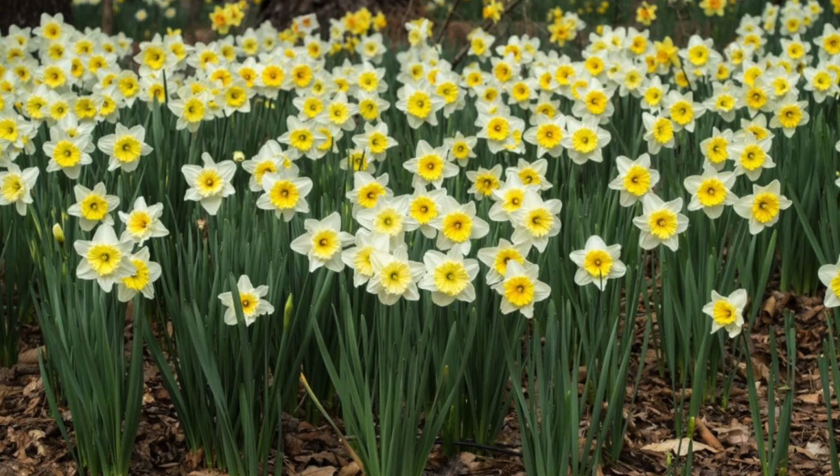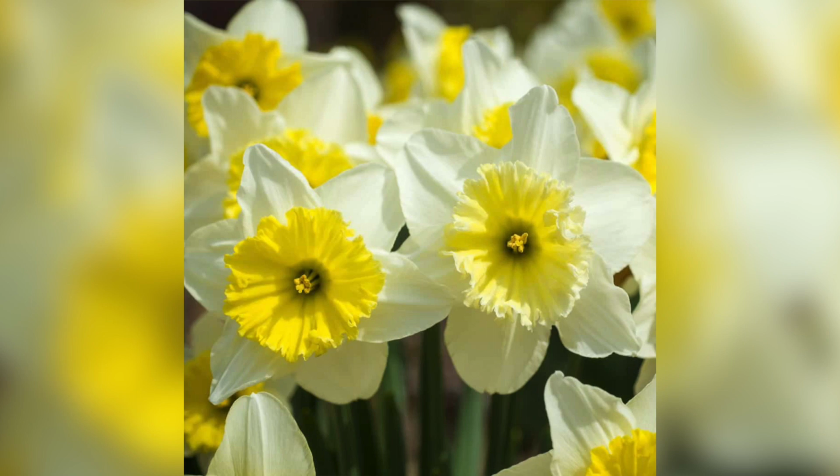Anyway, the Ice Follies is a kind of silvery white daffodil, and they're nice sized flowers with a center cup that's like a lemon yellow, and then it ages out to a soft, light creamy yellow color. So they're just beautiful, and they bloom early on in the season. So I thought it would be such a pretty show of color out here.